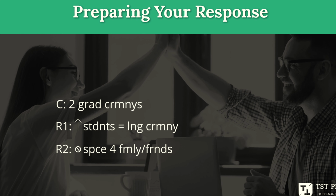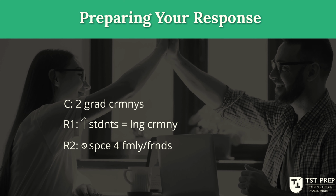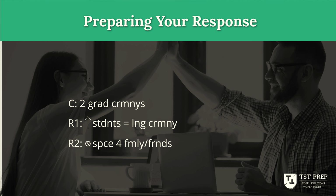So you see that there's 2 graduation ceremonies is the change, there's too many students, so I put an arrow up for a lot of students, and it equals a long ceremony. Now you might not be able to read this, but I can read it, I understand it, and that's your goal for your notes. You want to understand your notes. Don't worry if I understand your notes, you understand your notes, that's most important. And then there's not enough space for family and friends. So those are my notes, pretty simple and short.